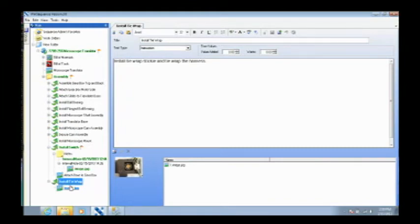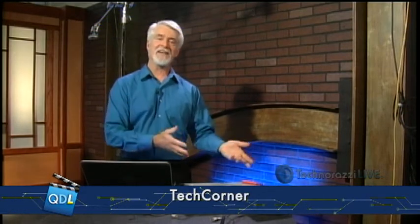So now all that's happened is this goes through an approval process, an electronic approval process similar to what you have on any kind of document control system. And once it's approved, the next time she goes out to build that product and brings up her work instruction, that's going to be there.